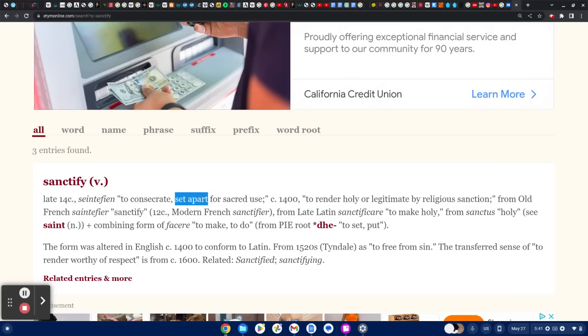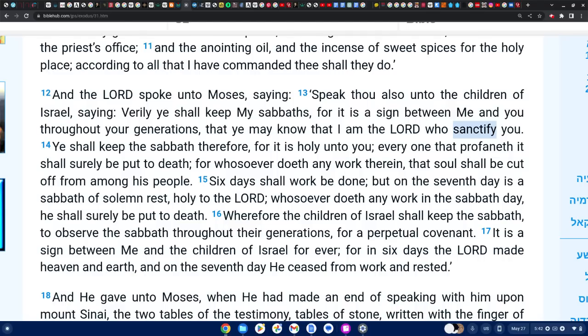To render holy or legitimate by religious sanction, like sancta, yeah, like terra sancta, right? Which means holy land. Con. Antarctica, con. We just talked about Antarctica. Ice dragons, man. We want to be made legitimate. You want to be illegitimate children? HaWah says, I want to sanctify. I'm HaWah who sanctify you.